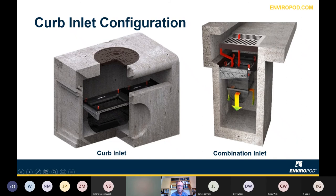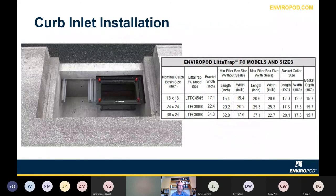We also have a design for a combination grate curb inlet opening as well, where we have a number of installations in California at a couple of different municipalities right now. This makes it easy for the water going over the curb inlet to be directed back into the basket and go out after treatment is done.